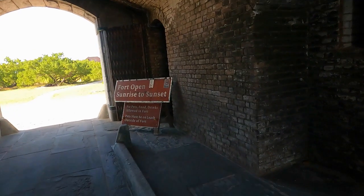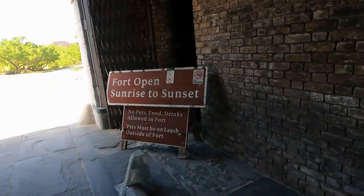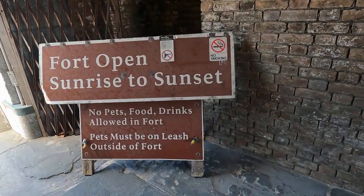The moment you've all been waiting for, we can finally go inside Fort Jefferson. Okay, now this is not going to be a history tour, and I'm not going to spout a bunch of facts, just some things to keep in mind as you're exploring around the fort and what's what.